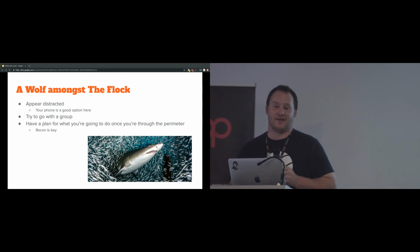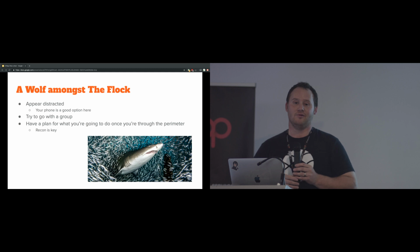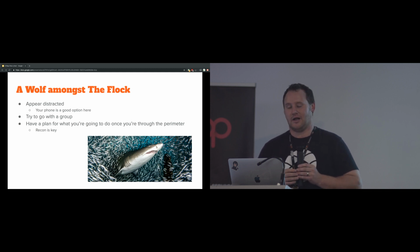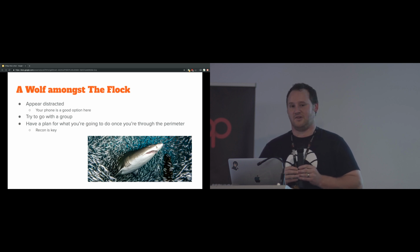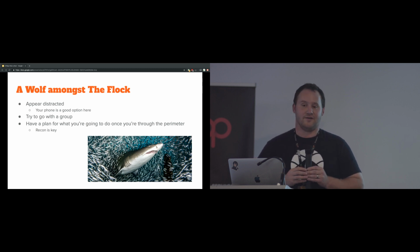And this works even better if you can get in with a big group of people who might be going to different floors and whatever, and they're all from the target organisation. It exploits a natural tendency of people to regard potential issues as being someone else's problem if they have the opportunity. Also, make sure that you have a rough idea of what's going to be on the other side of that door once you get in.